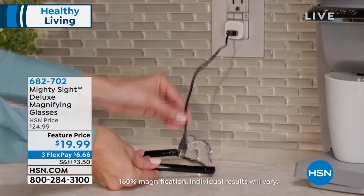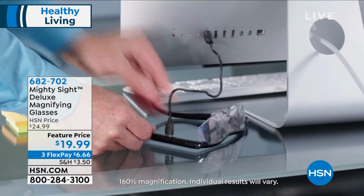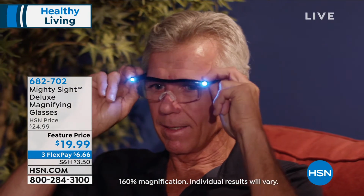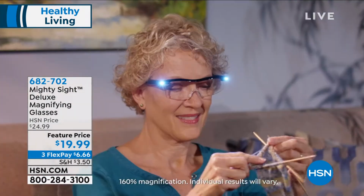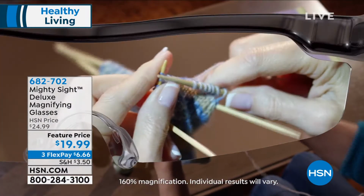Okay, these are always a customer favorite. They sell out every single time we offer them. Here's what you're receiving: the optical grade glasses here, the charging cable, the storage pouch.